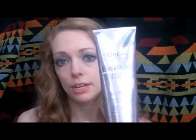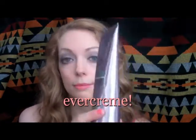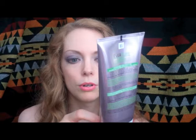L'Oreal has great sulfate-free shampoos. They have, this is the Everpure line, which is just kind of a straight up sulfate-free shampoo. They also have an Ever Sleek line if you have frizzy or damaged hair, and I can't remember the other one, but there's another one too. But I really, really love this, and it smells great. It's rosemary juniper smell, and it's great. There's also conditioners in this line.